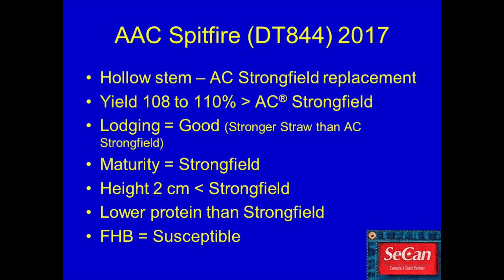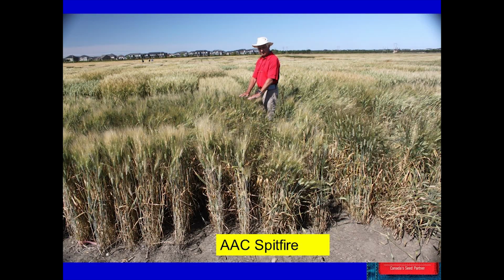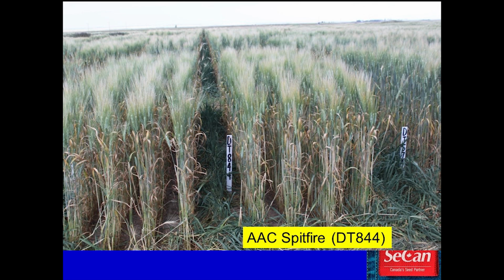So I'm going to talk a bit about some of these. Spitfire, this launched a couple years ago. This one was supposed to be one of our flagship varieties. It had about 10% better yield than Strongfield, a shorter, stronger straw, but was rated susceptible to fusarium. So this one, that's Spitfire there. You can still see a little bit of lodging here. This was up at Saskatoon, Kernan Farm a couple falls ago. And so that's it again.